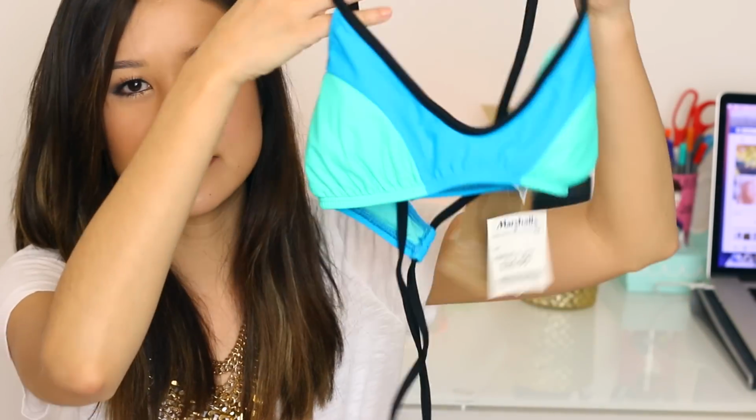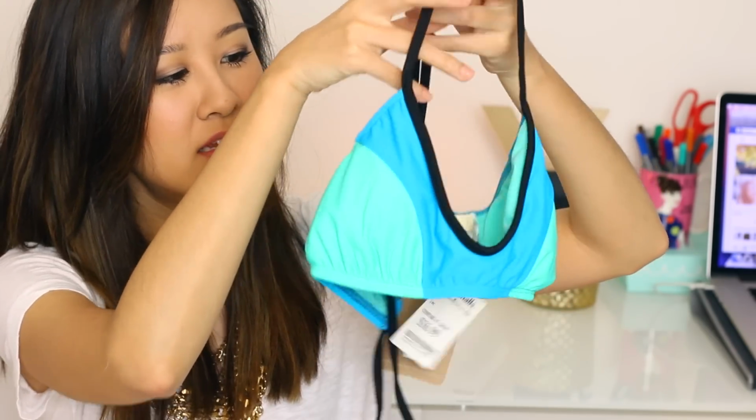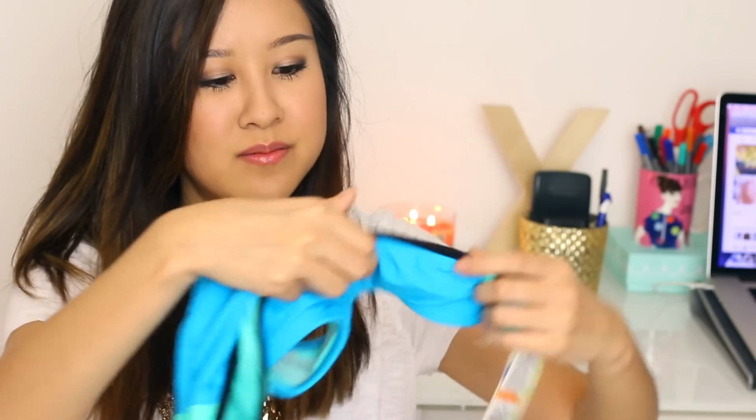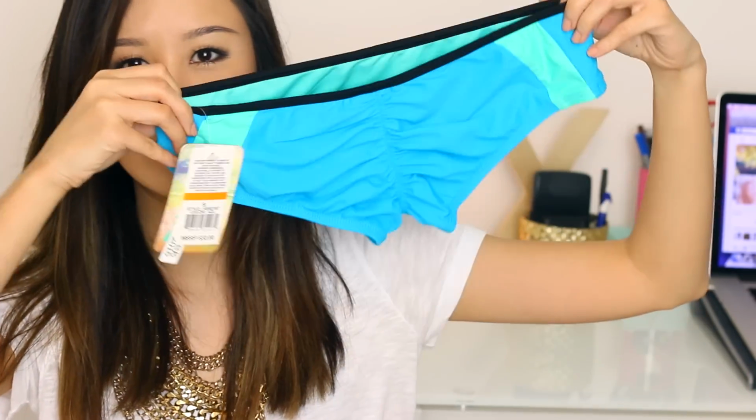And then the last one I found at Marshall's that I thought was really adorable is this one, also in line with the whole sporty look. It crisscrosses in the back, but I'm definitely going to return this one because it's too baggy in the chest area, so my chest simply does not fill it out and it just looks a little bit funny. But shame, because it is really cute. This is what the bottom looks like, but this one was only like $16.99 for the set, I believe. So that's a really, really good price.